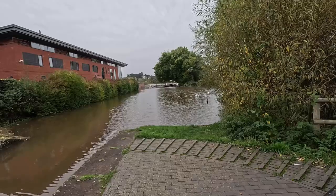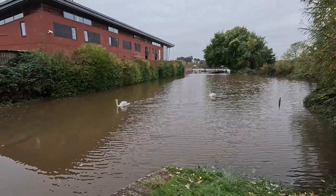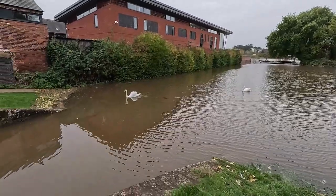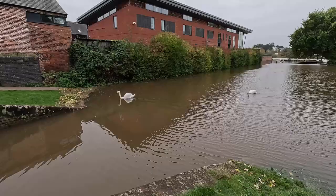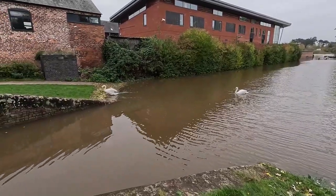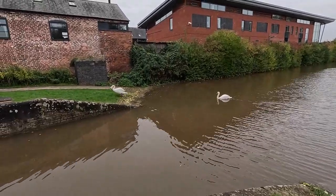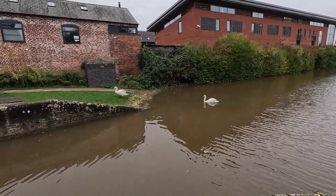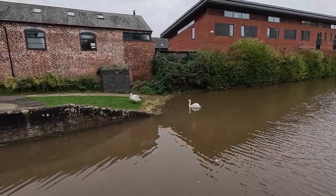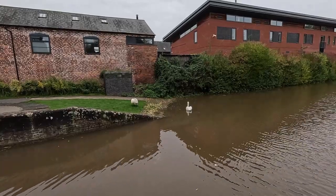A couple of swans coming into the picture now. I wonder if I've met these two before. There are so many swans here in Worcester. There you are, that's how they get out of the water. Oh, very serene they look. But you've got to be careful, they've got a really mean temper if they're turned.